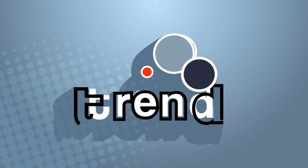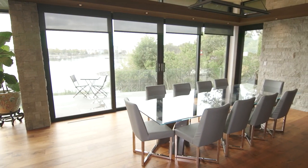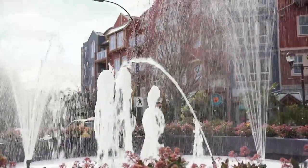Today on Trend. Ingrid shows off another Brentwood Bay beauty. With this much glass, window coverings are so important. And Noah tells us how to navigate a red-hot market.